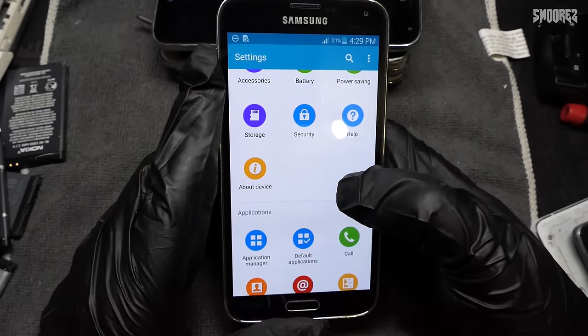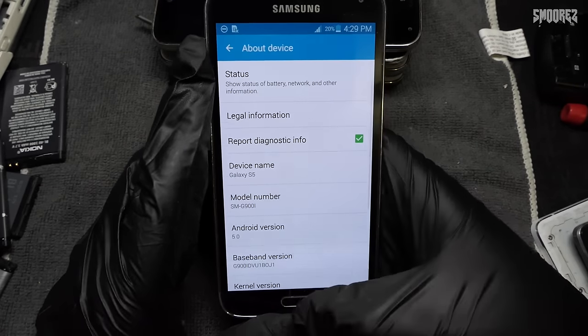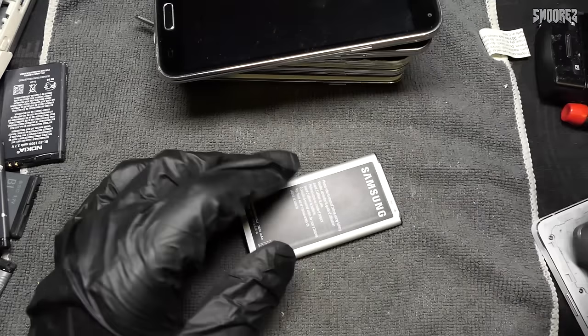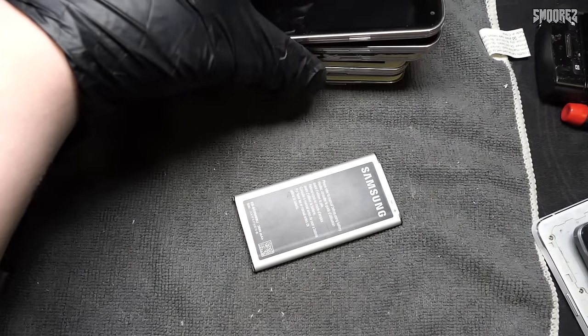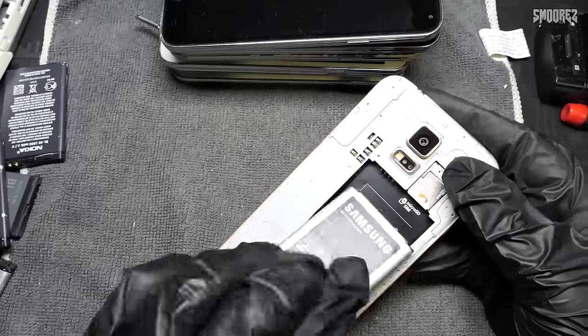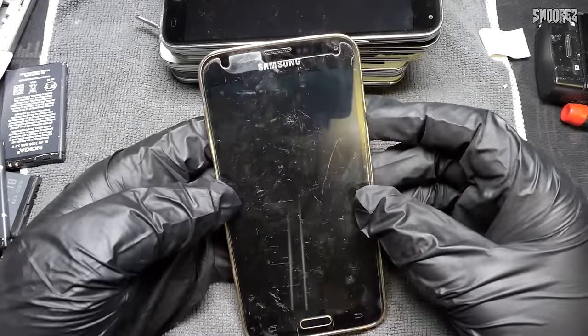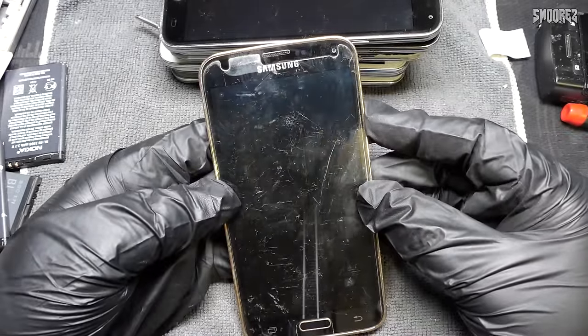About device. Probably 6.0.1? No, 5. Okay, interesting. Well, that's in the working pile. Which the working pile is now also mixed with the doesn't work pile, but that's fine. This one's got a SIM card in it, and well, it looks pretty grungy, but we'll see if it works.